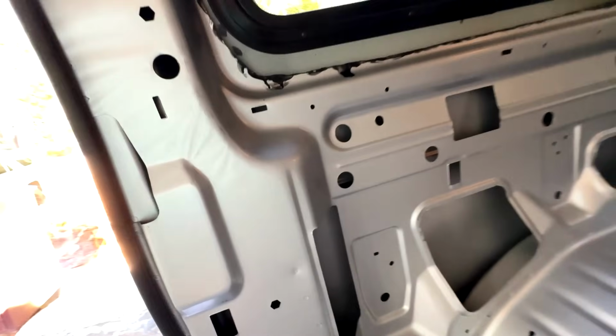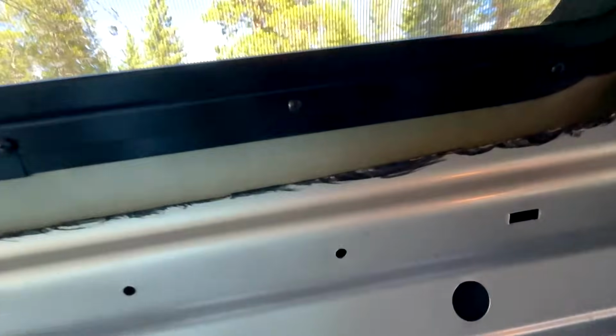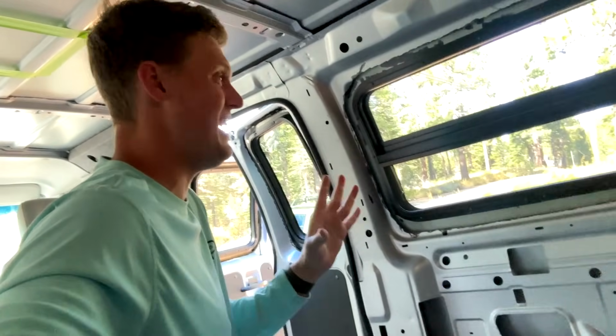Okay, now for the bulb seal. Let's look all the way around. And I sprayed directly into the sides of these windows, guys. But, first 3 windows are leak free. I'm very, very happy about that.